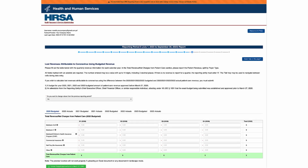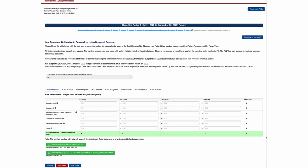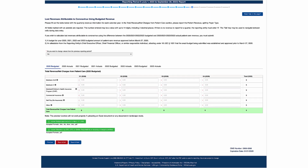Another option for calculating lost revenues is a comparison of budgeted lost revenues to actual lost revenues during calendar years 2020, 2021, 2022, and 2023. If you opt for this method, you will be required to report your budgeted and actual revenue by payer type for each quarter during calendar years 2020, 2021, 2022, and 2023. Your lost revenues will be calculated by quarter for each quarter in calendar years 2020, 2021, 2022, and 2023, using the corresponding quarter in your approved budget as the baseline.